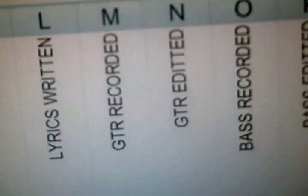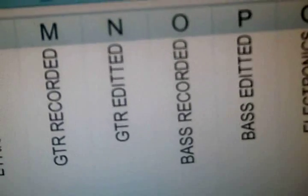Guitars, have you recorded the guitars on this one yet? Verses, chorus, pre-chorus thing, they're all completely done. I'll call it about 80. How about the guitars edited? Where are they at as far as being edited? Editing, I still got a lot of cleaning up to do. I'll say around 50-ish. On this track, Randall has decided not to include real bass guitar, so that's a 0.